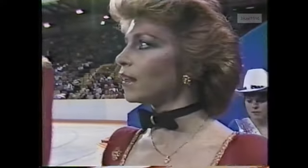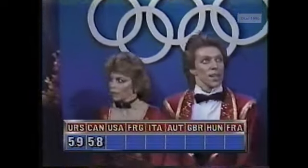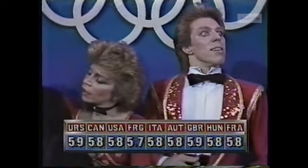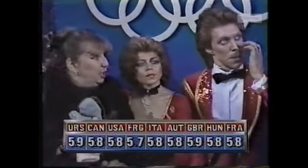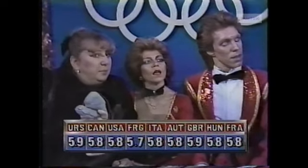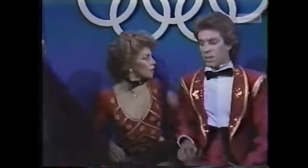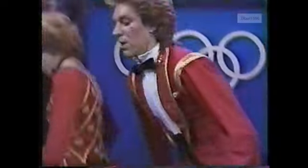You'll hardly believe these marks. They've been computed, and let's put them up there. This is really impressive. As the crowd applauds. Look at that. 5-9, 5-8, 5-8, 5-7, 5-8, 5-8, 5-9, 5-8, and 5-8 on compulsory dances. That's really something. Oh, you remember the 6s that Torvill and Dean got just four years ago? Yep. This couple was second to them at that time. They're wonderful dancers.